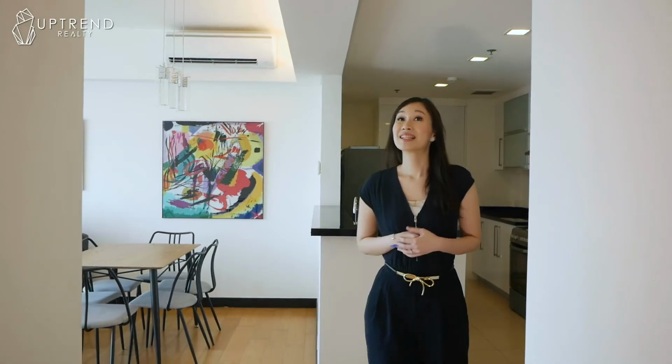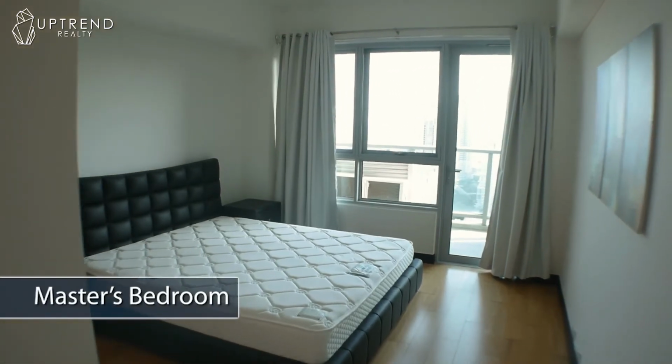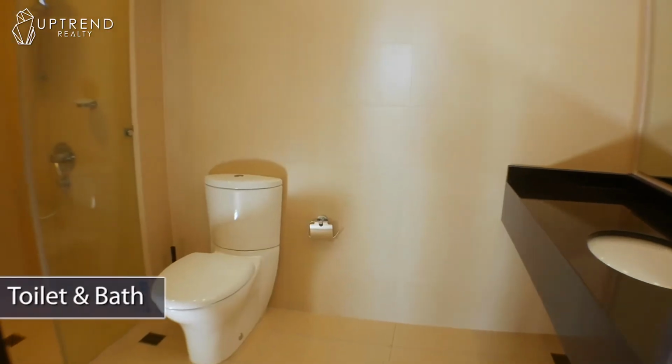The sleek and minimalist design continues to run through the 2 bedrooms that are strategically positioned right next to each other. Let's now move on to the master's bedroom. The master's bedroom is spacious. You'll have your own king-size bed, ample closet space, and a huge bathroom. Plus, you'll have your own personal balcony.